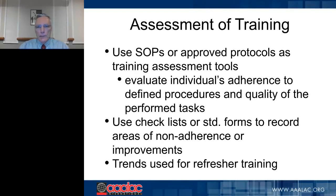And again, this slide is really supportive of the previous slide: how to assess training, looking at trends or gaps, using check sheets for refresher training to strengthen your training program. In other words, it becomes a self-check for individuals performing their jobs.